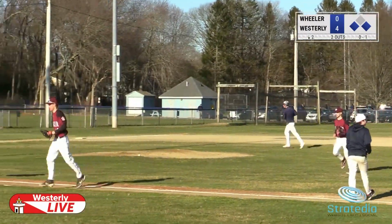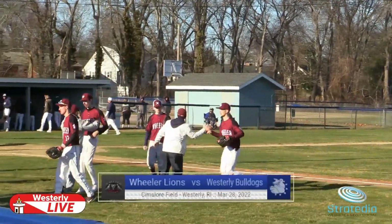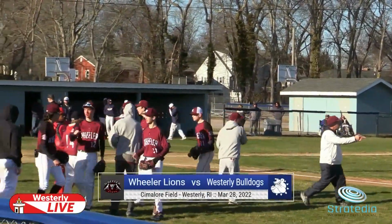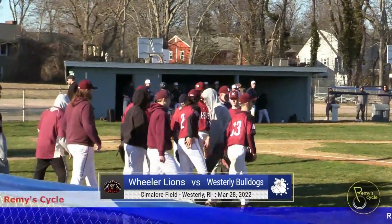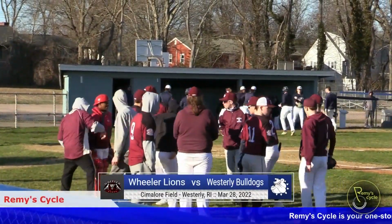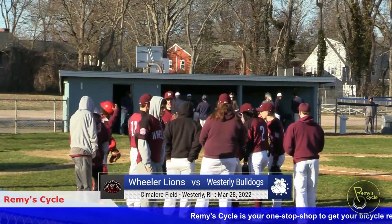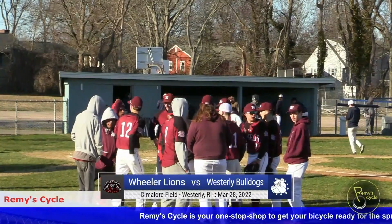Sometimes that tap by the pitcher causes all the problems in the world, and they can't get it to first base. But the second baseman for the Lions, Garrett Lenahan, does a great job on the runner, getting it to first base, getting out of the inning. No more harm done. The score remains 4-0. 2 innings in the books from Similori Field, folks.